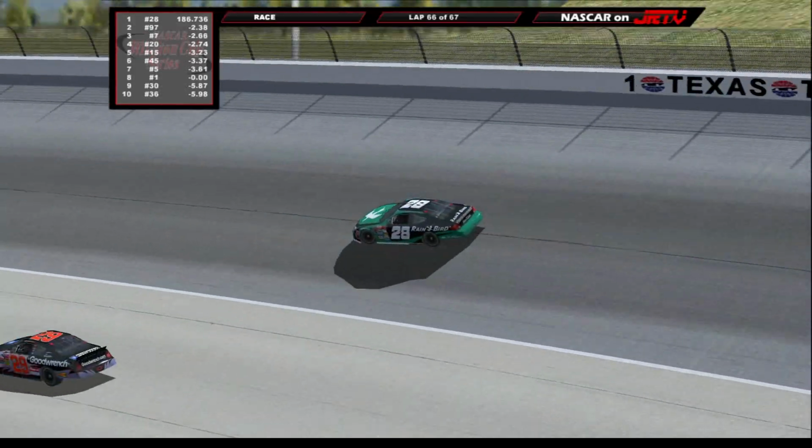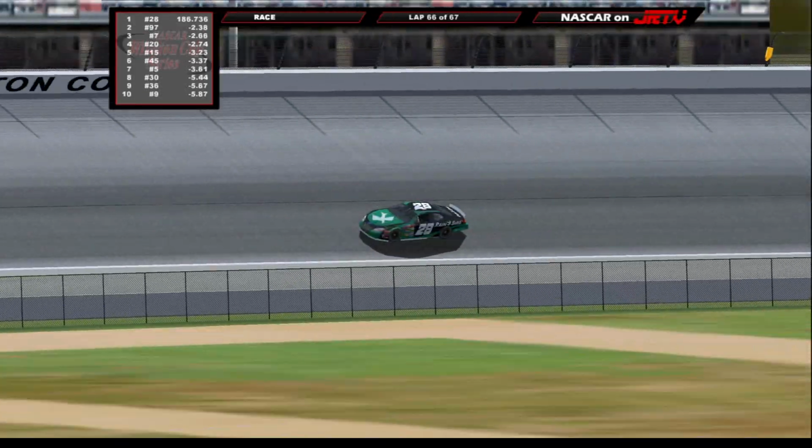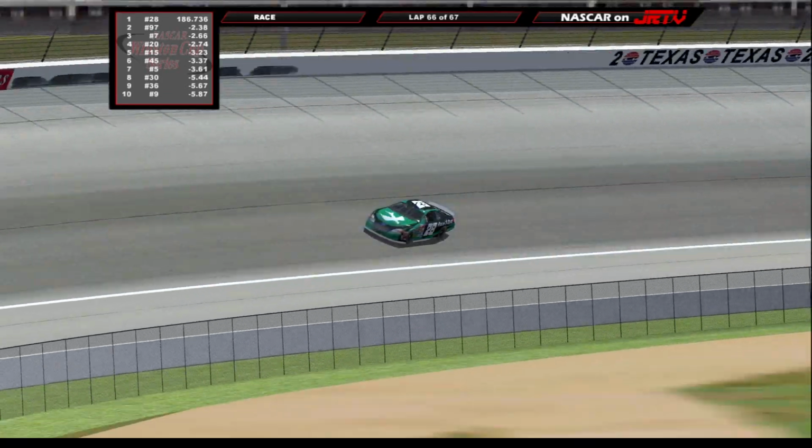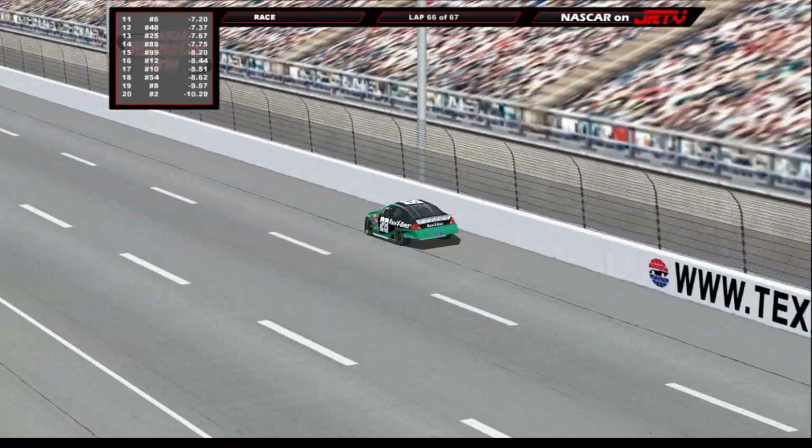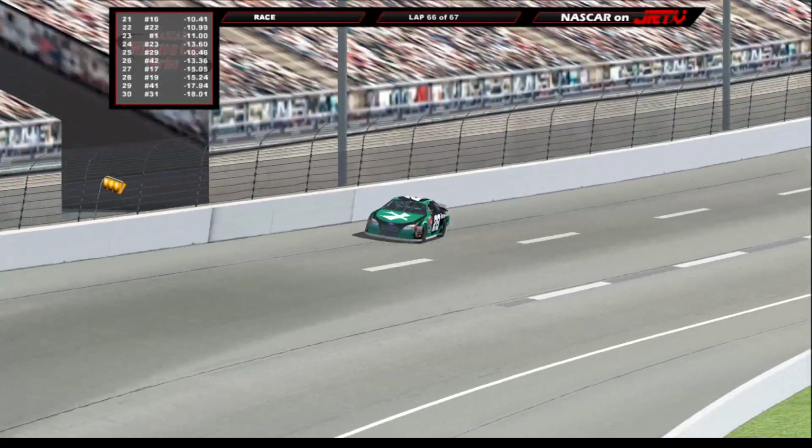The risk you play with strategy. I mean, you would have to think, right? These guys, they questioned it on fuel. They put less in than maybe they were hoping they needed. It's coming to bite them. Does this 28 have enough to make it around 2 more times?